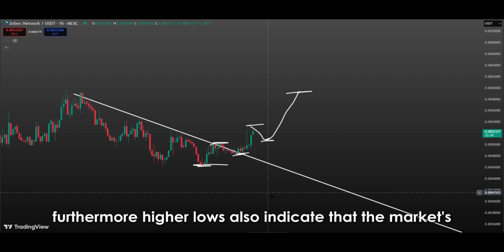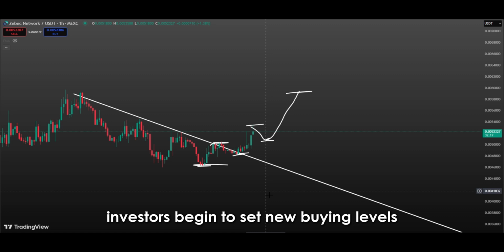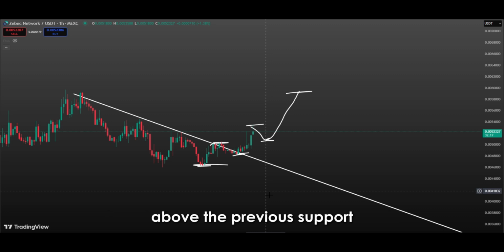Furthermore, higher lows also indicate that the market's support level is shifting upward. That means with every pullback, investors begin to set new buying levels above the previous support. This is one of the fundamental building blocks of a solid uptrend.